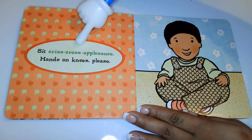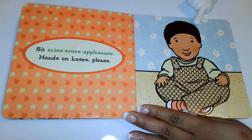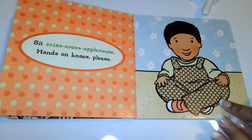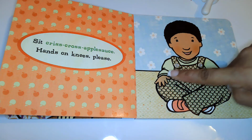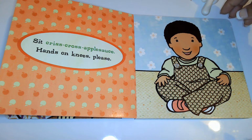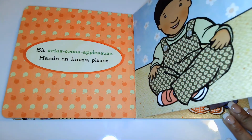Sit crisscross applesauce. Hands on knees, please. All right, little friends, I want to see if you can do it. Can you sit crisscross applesauce just like this little friend right here? And make sure your hands are on your knees. Look at his hands. Oh, look at you sitting so good. Great job. That means you are listening.